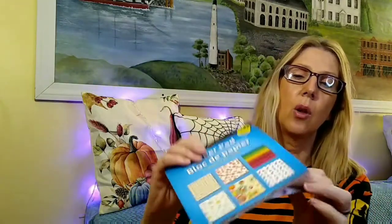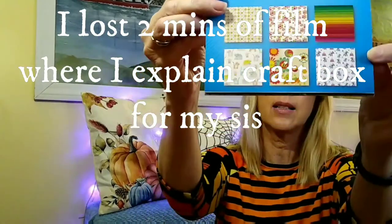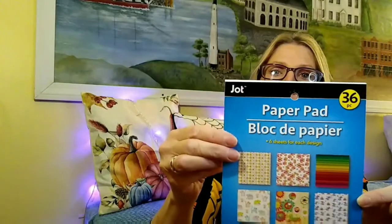This is by Jot, and it's a 36 piece paper pad. They have it taped closed, so again, where I'm giving it to her, I don't want to rip it open, but it has 6 little patterns on it. So I thought that was a cute find for a dollar for her to do some crafting with.